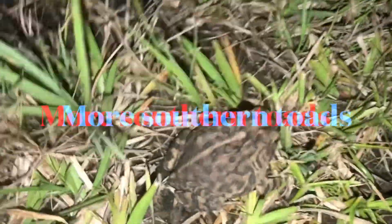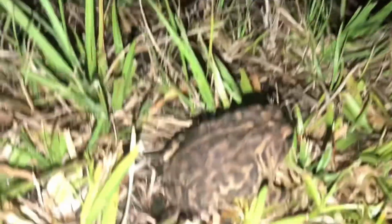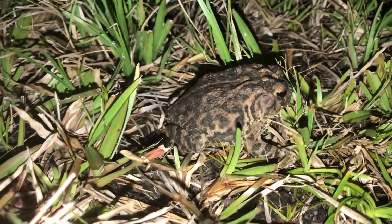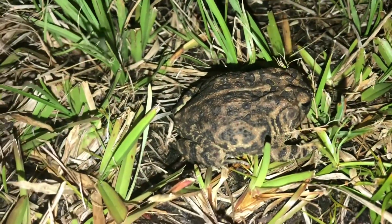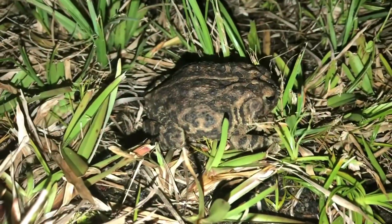All right, back out tonight looking for more southern toads. Just jumped in the water there. Yeah, that was another one. This one is really, really nice looking though. This one has great colors, really cool pattern. Kind of get an idea of the size, but yeah, that's a really nice one. This one's pretty big. This is probably the biggest one we've seen so far.